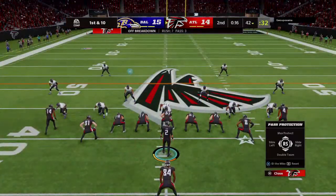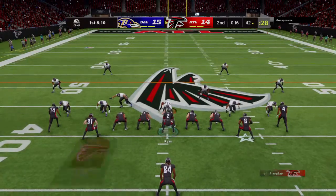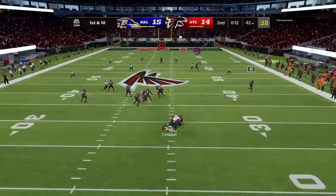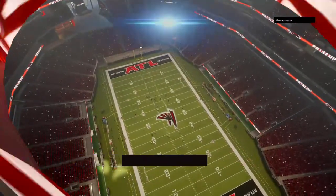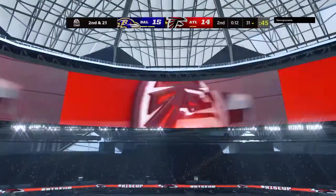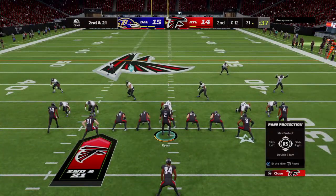One play has him up past the 40 already, and another 1st and 10. Play action. It's Ryan. And the Raven pressure too much. Down he goes. The Falcons going to use the 2nd of their timeouts as they'll stop the clock with 12 seconds to go in this first half.